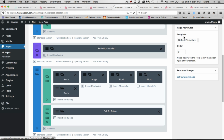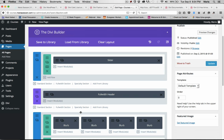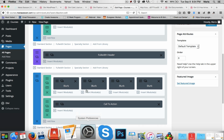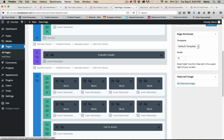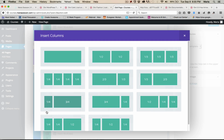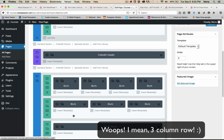Okay, so I'm going to get out of this. I'm going to get rid of that image because it looked ridiculous there, and I'm going to put the blurb back in. Now, let's say we want to do another full width, or rather, let's just duplicate this little blurb doohickey here. So this is a row, and all I have to do to duplicate it is press the copy button, and right there we have another row. All I have to do to go into the insert columns is go, and it just changed that 4-row column into a 3-row column. So I can just click that out.